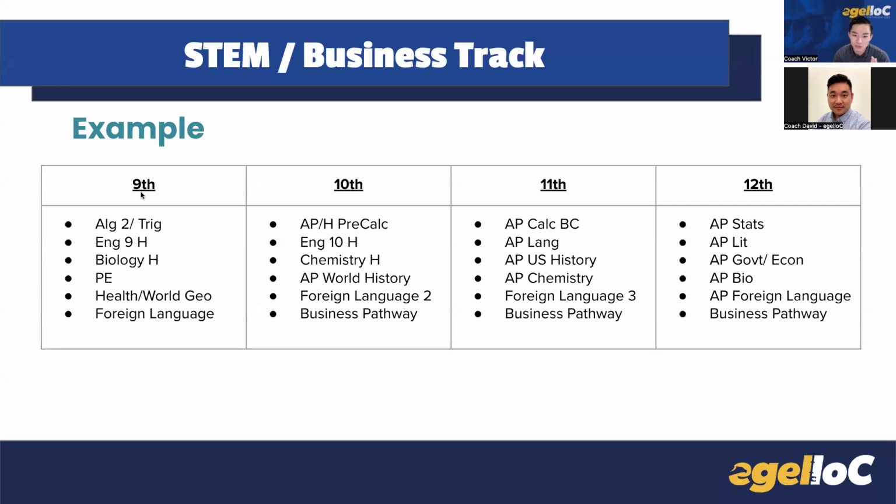Okay, so from 9th grade, we see Algebra 2, and then they end up taking the rest of their math courses within their high school setting. This is what we saw one of our students do: they went from pre-calc to Calculus BC and then finished off with AP Stats. At least in terms of the STEM and business track, the math is not as significant in comparison to the CS and engineering pathway.